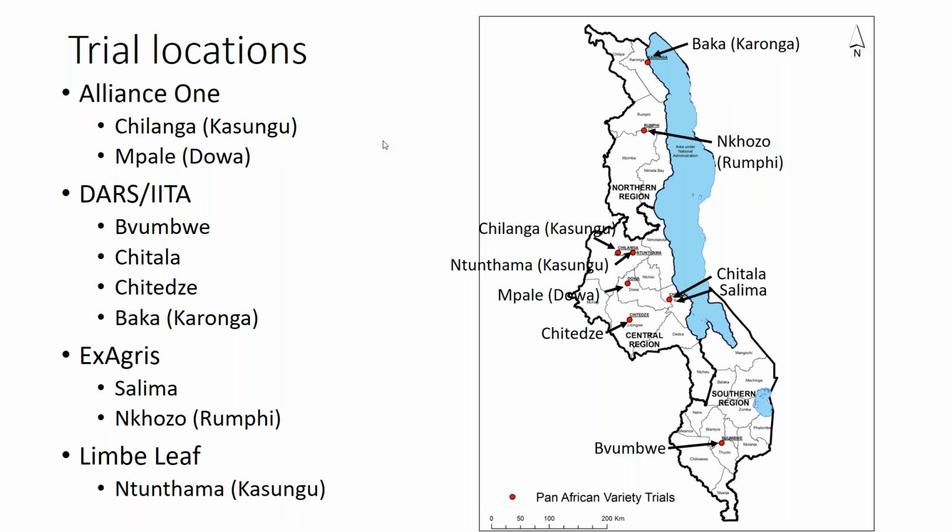And site three, which is Chitara, the total rainfall is 235.1 millimeters. Site four, which is Vumbwe, the one which the data wasn't used because of so much variation, the total rainfall is 975.2 millimeters. Site five, is it Mpale in Doha? The total rainfall was 812 millimeters.